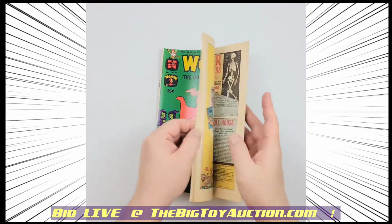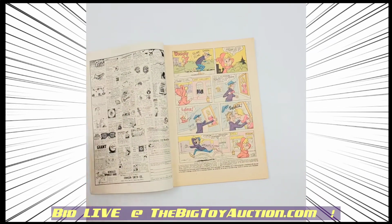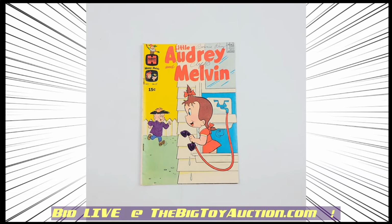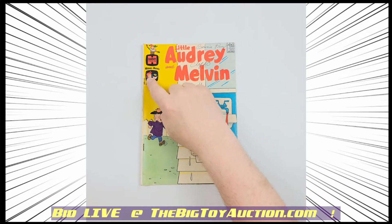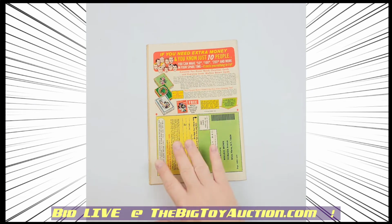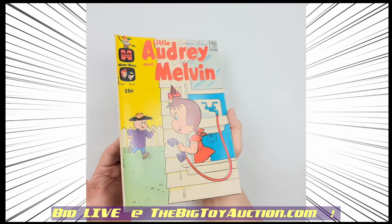See the back. Now we'll just page through it here to get some of the interiors, get an idea of what you're going to be getting before we move on to some more Harvey. This is Little Audrey and Melvin, number 47 from 1970, October, I believe. Some wear and tear to that cover. So we'll show you that.